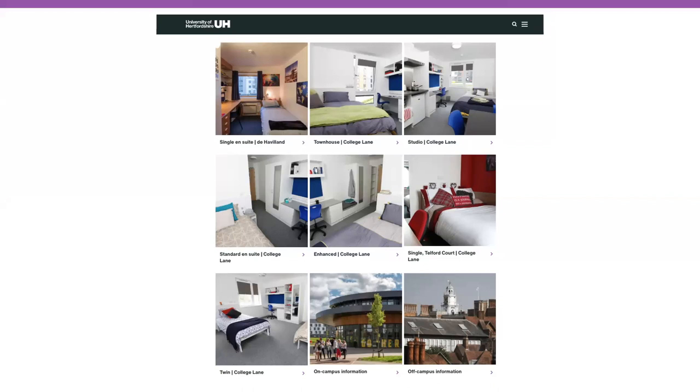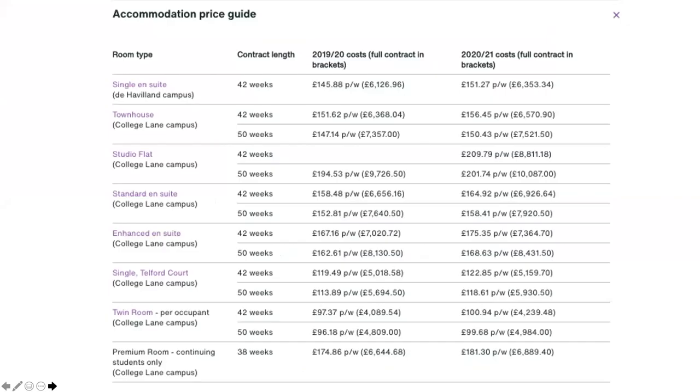So we really would encourage you, if you're going to live in London, to live on the train line that commutes into Hertfordshire and Hatfield. And if you're going to live in Hertfordshire, make sure you're on the bus route so you can get to campus easily.